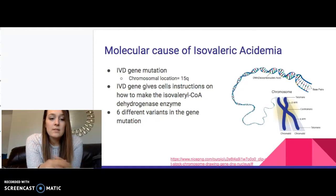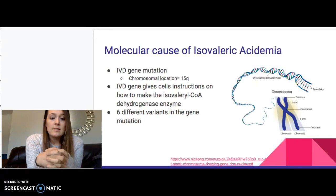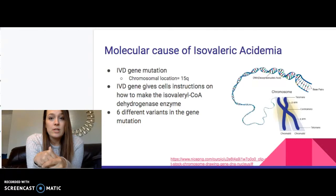In the other variants, most of them are shorter. Some of them prematurely stop, so it stops early on, and there's no protein after that. And the other thing that happens is that there's a frame shift mutation, which means that something can be added in or taken out, and it'll change the entire protein from there on out.